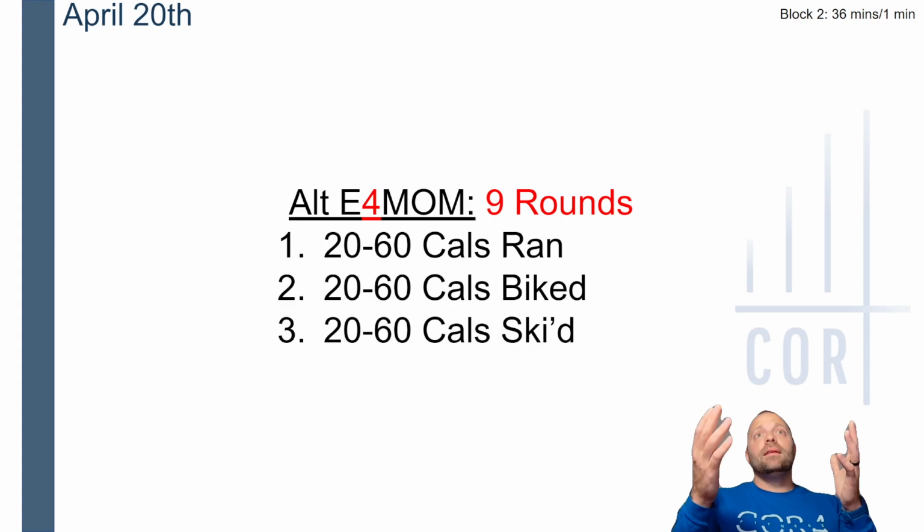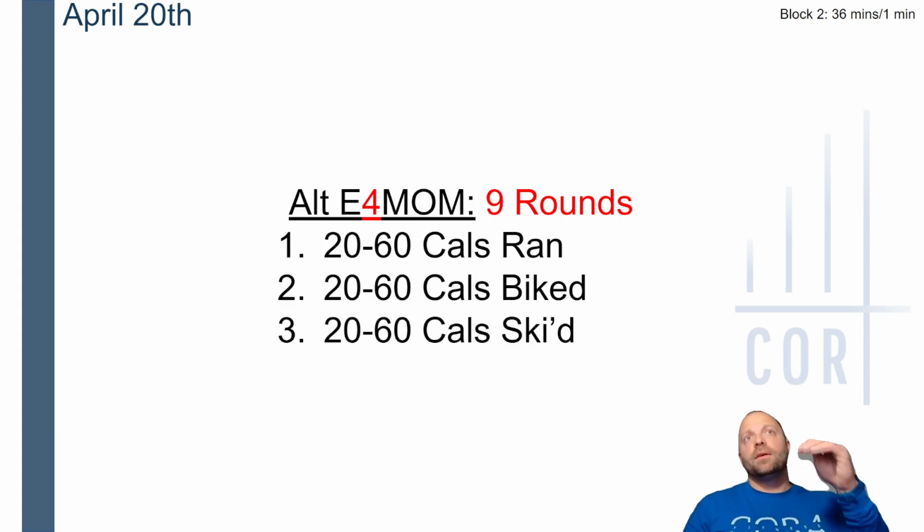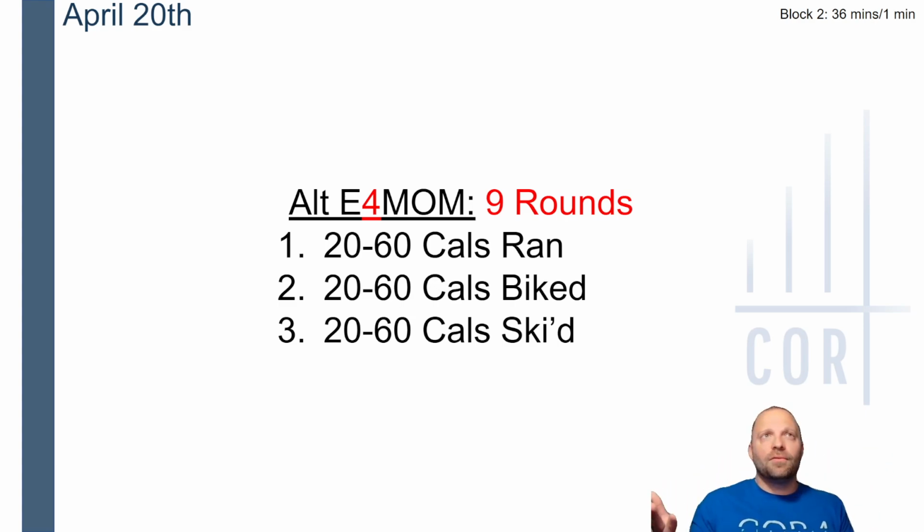So the running, the biking, the skiing, treat each one of these as its own individual game. You're going to do 3 rounds of each one of these, but you're going to alternate. So you're going to go from the treadmill to the bike to the ski erg. Massive range in calories here. It has to be in a group setting, unfortunately, right? We have all different variables in terms of performance and conditioning.